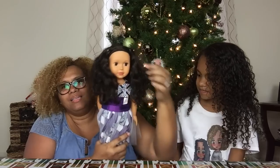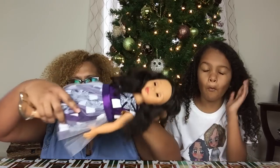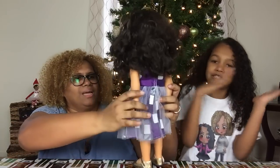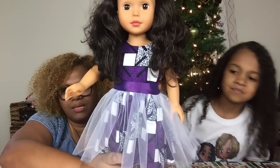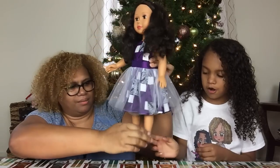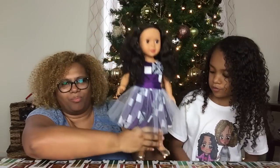And by the way, guys, her eyes also close. See? When she lays down, her eyes do close. How awesome. Yeah, it's like when you're taking a nap, your eyes close. So she has a super beautiful dress. How pretty is her dress? And then gold shoes. Yes, and they are Velcro. Yep, they have a little Velcro right there. So they are pretty. Removable.